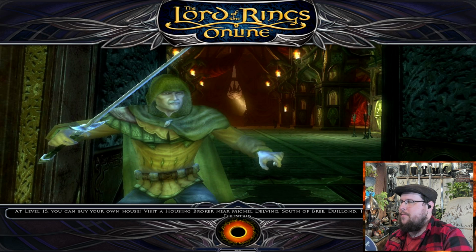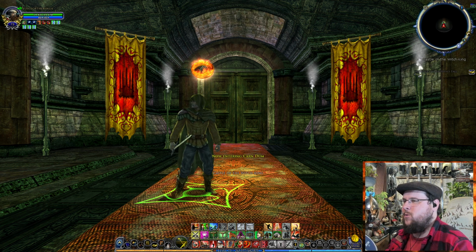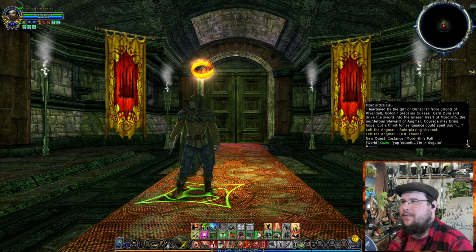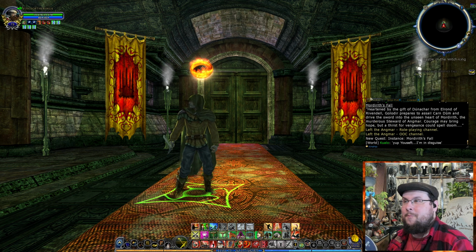Dunachar will bring my vengeance. Heartened by the gift of Dunachar from Elrond of Rivendell, Golodir prepares to assail Cairn Dûm and drive the sword into the unseen heart of Mordorith, the murderous steward of Angmar. Courage may bring hope, but a thirst for vengeance could spell doom.